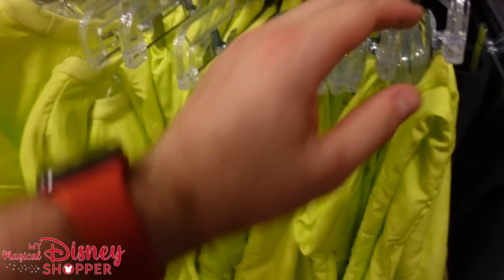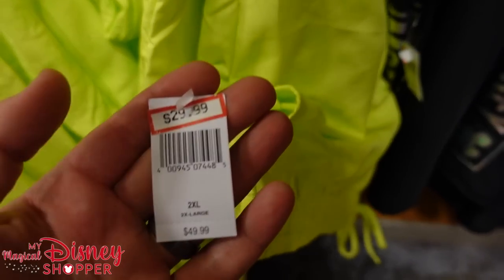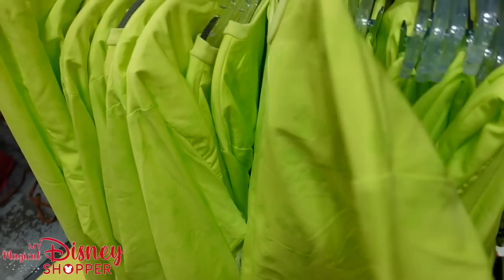They have these in extra small through 3X, or 2X, excuse me. Let's see if I can grab a price off of them. And they go over $29, they were $50. And if you can see, there's Mickey heads in there. It's kind of hard to see in this light. And then they have a top to go with it. And they have those in extra small through extra large.